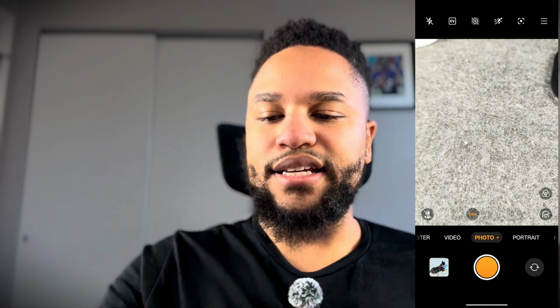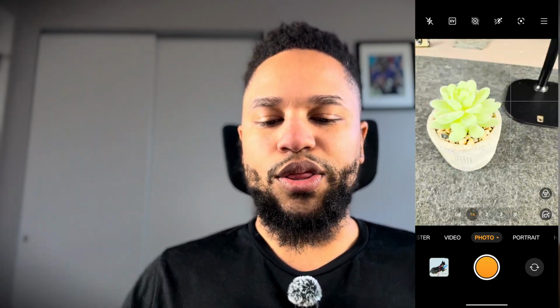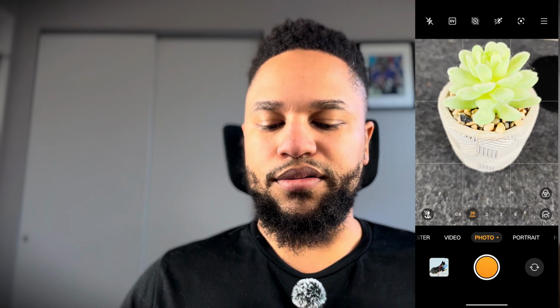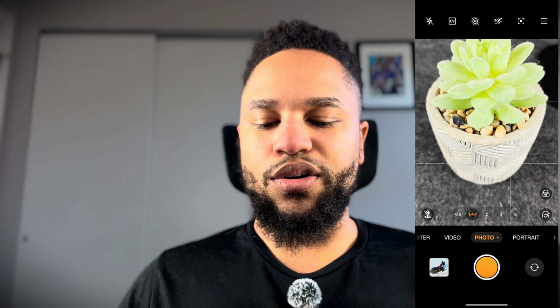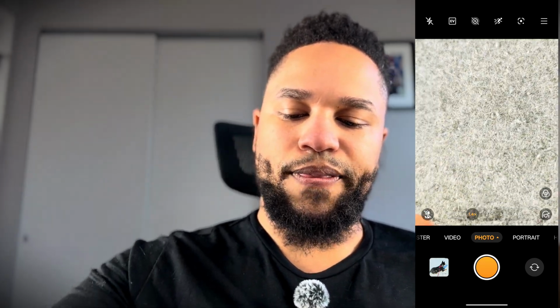Now, this adds a different perspective to your photos. So for example, this is what the 23 millimeter looks like. This is what the 28 millimeter looks like. And then this is what the 35 millimeter camera looks like. Apple has indicated that this particular feature does not take away any of the quality from the photo, and I feel like it's the exact same on this OnePlus 13. So let's do this.